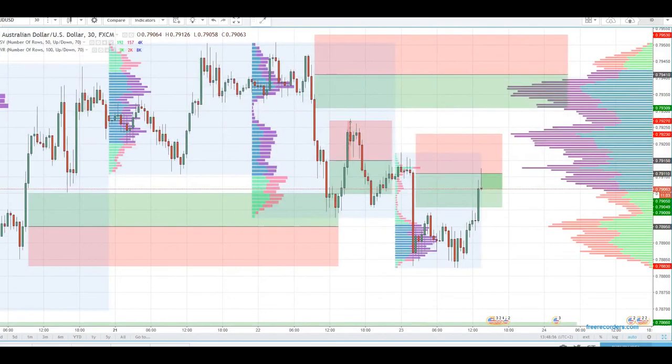Let's go into the Australian dollar, US dollar. As you can see right now, I am in a short trade from 79.11. So far it looks like a nice reaction to those heavy volumes that got accumulated before this strong sell-off. So let's hope that the price reaches the profit target right there.